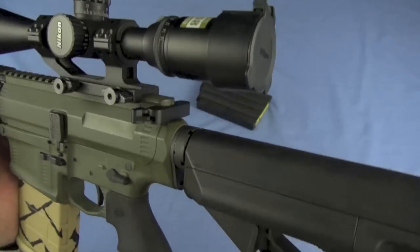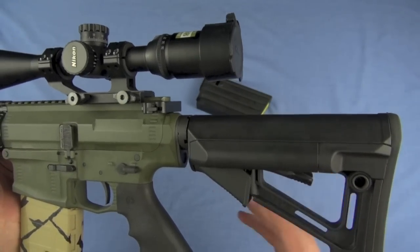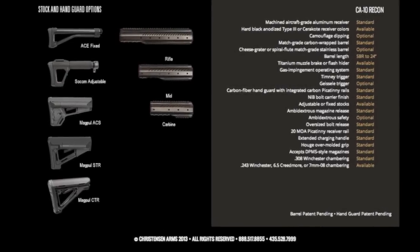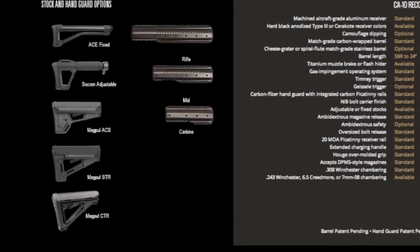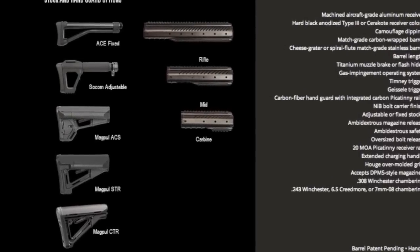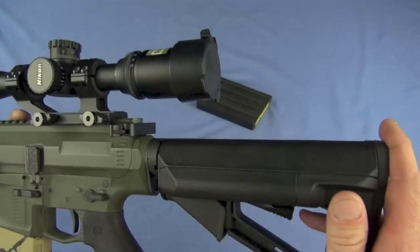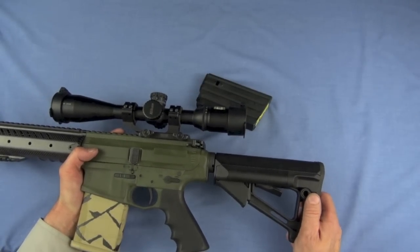This is the Magpul STR stock, and I love it. There are several options that you can choose from. They have ACE, SOCOM, ACS, CTR available too, and it'll probably change. I would recommend this one. It's the first time I actually shot with this one, and it gives such a good cheek weld. And the bonus is this little compartment here, this thing pops off and you can put your Tic Tacs in there. How cool is that? It's pretty cool, Nutnfancy. Yeah, I know. I like it.